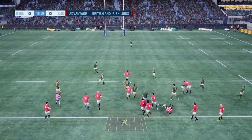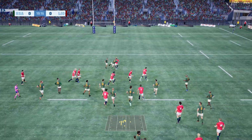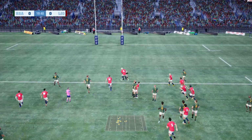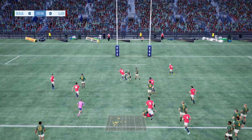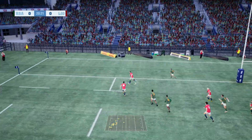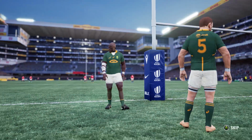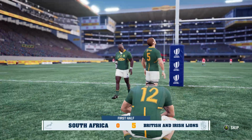Curry offloads to Furlong. Tide Furlong up to the 22. Nicholls to support, switches the play back to Byrne. Byrne shot, and now Henshaw out to the left hand side. Daly will score. Advantage for the knock on. Used clinically by the Lions.